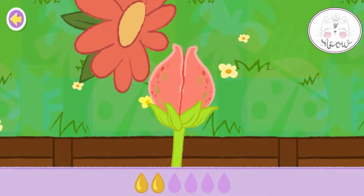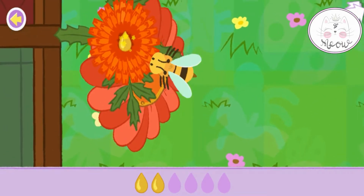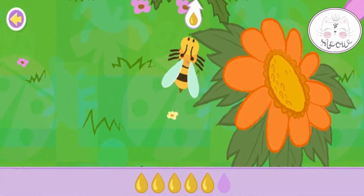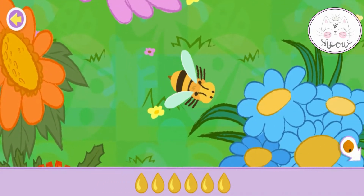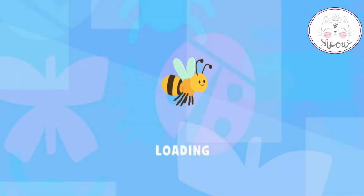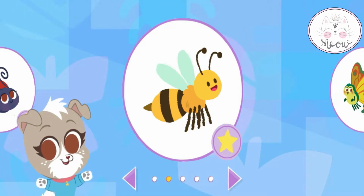Uh-oh, watch out! Whew, that was close. Look around a little more. Yes! You found them all! Now help the bee get back to its hive. Great job! That's good working, bee. You found a bee and helped it.